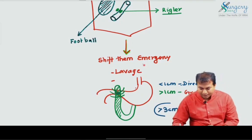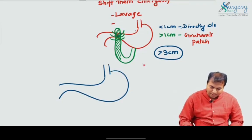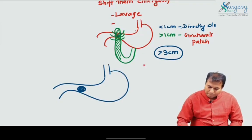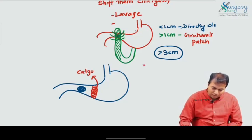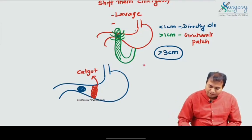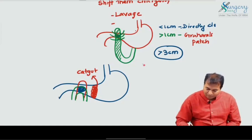It is very dangerous because such very huge perforations may lead to duodenal fistulas. For such big perforations, we do a pyloric exclusion procedure. That is, we close the antrum like this with catgut sutures. Using catgut or Vicryl, we close the pylorus like this from inside, and we keep an omental or jejunal patch like this. Jejunum is attached like this. Jejunal serosa is done like this, and we will do a GJ.